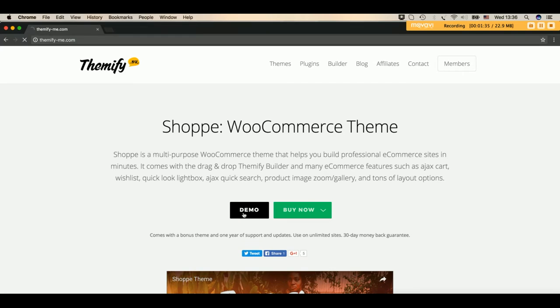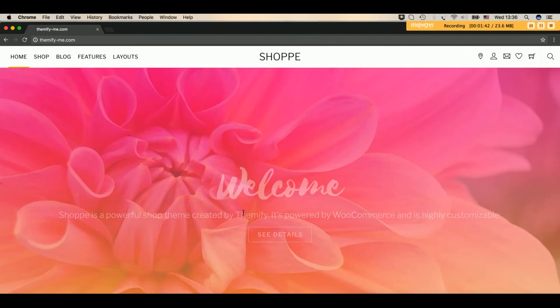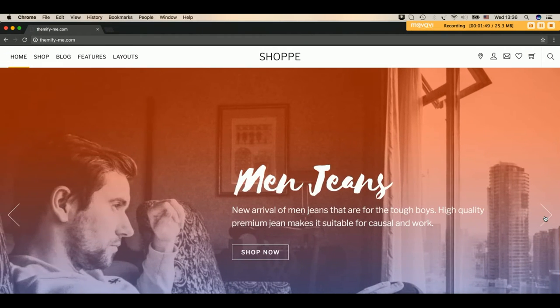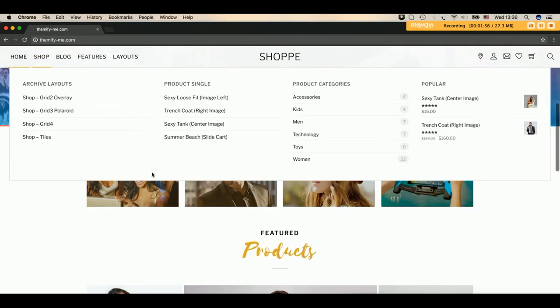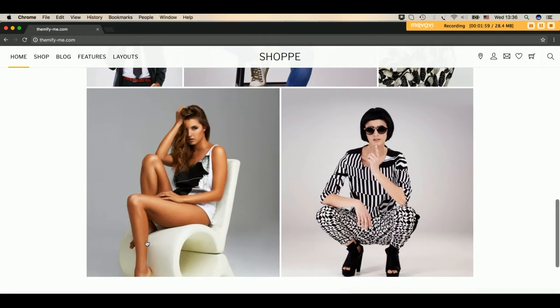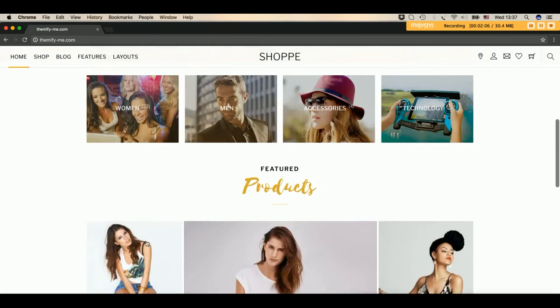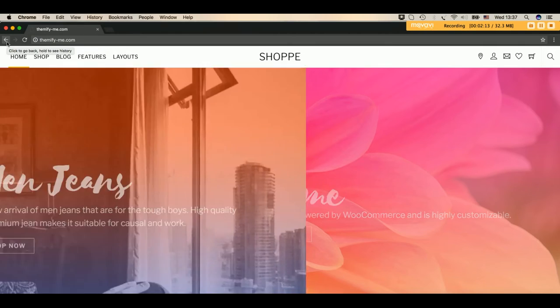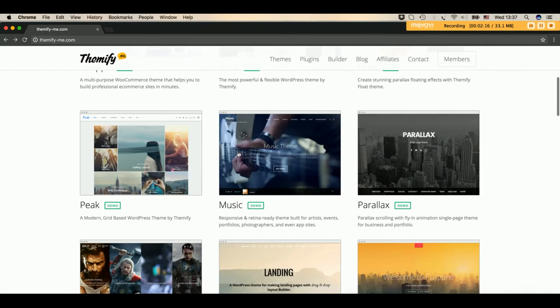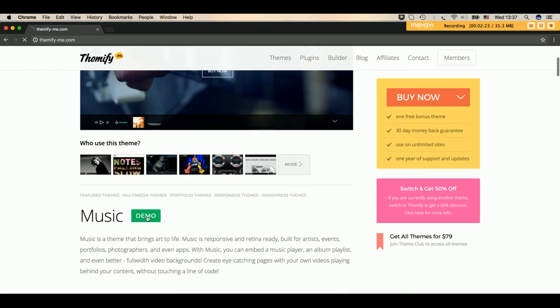So let us check the demo. This is the demo for one of these 9 themes. If we check the slide bar, it's working. If we check features, blog, shop, you can check down. And everything is drag and drop, so it's very easy to build your website. And this will be a licensed theme, not a free theme. So if we go back, let us check another one randomly, this one again. Let's check the demo.